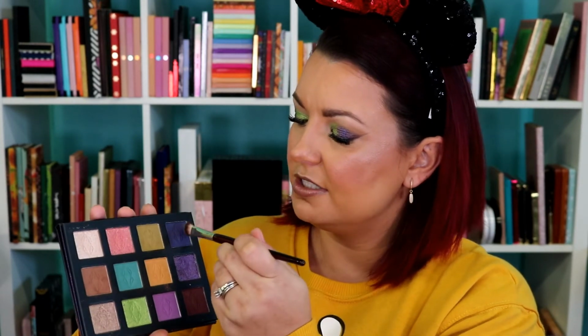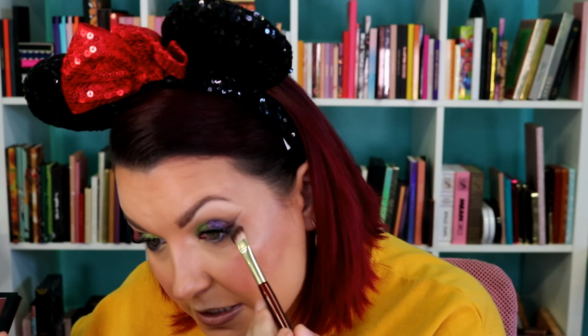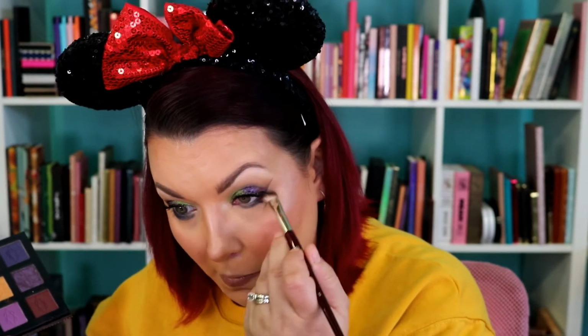Okay, so now I'm gonna grab this, the BK Beauty 205. I want to dip into the navy blue shade, which is called Deceit. And we're gonna run that under our lower lash line, because y'all know I love a good colorful lash line. And I love a good, like, just real deep kind of lash line situation.